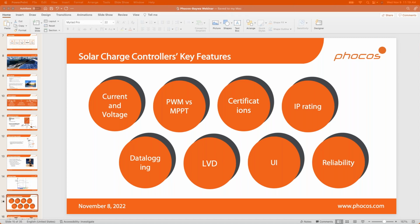Another type adds a current relationship to that voltage-based algorithm. This is really to counter the effect of voltage dropping because the discharge current increased suddenly due to the connection of a new load. Then we have the user interface, which is basically the controller having an LCD or some LEDs, some indicators of its state of operation, or allowing the user to change settings on the fly and customize the controller operation to the user's specific needs.